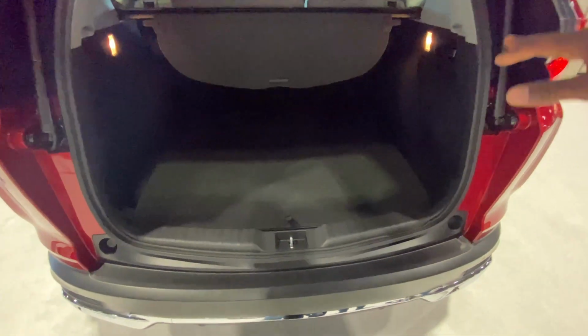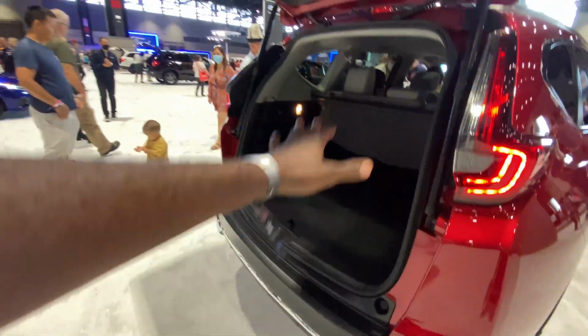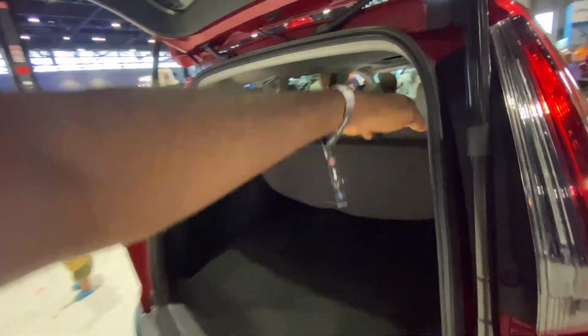All right, coming back to the back of it, this is a pretty square design here. This has a partial shelf that does retract, but because it's a square design, you can see this D-pillar coming right here. There's no sloping roof line, so you're able to stock a lot in here.